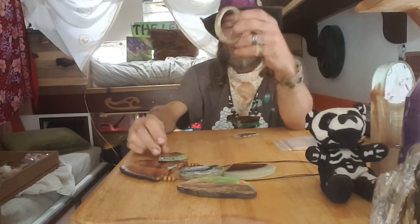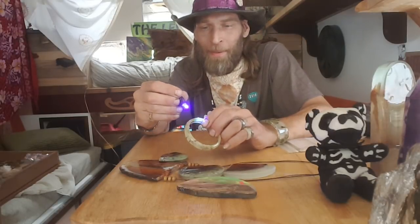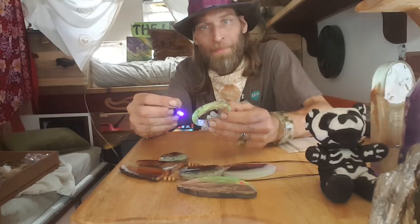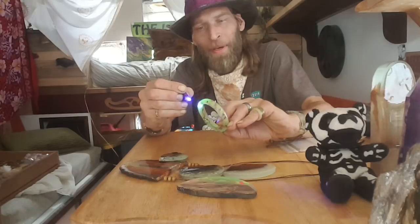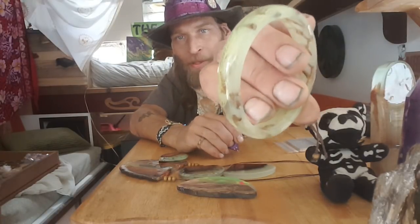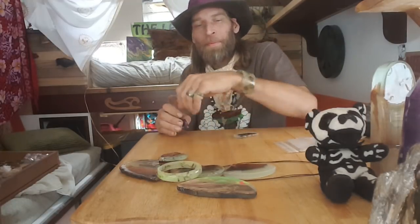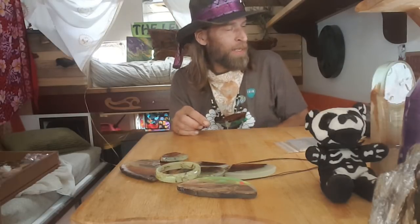Well, I was fascinated with resin, and I really wanted to start making resin jewelry. This is one my wife designed, which has, let's see, what was it? Oh yeah, it has grapevine pieces in it. And it also has old man's beard, but it has the glow powder in it, so it'll glow. It's bright in here, so obviously it's not going to glow very brightly.